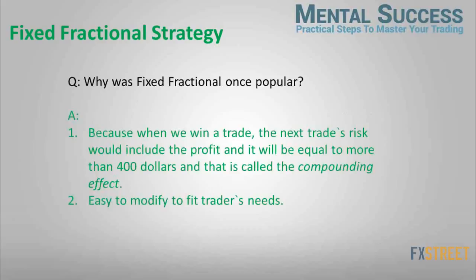So why was the fixed fractional strategy once popular? Because when we win that trade, the next trade risk would include the profit, and it will be equal to more than the $400 as per the previous example. And this is called the compounding effect, meaning that in the first trade, we risked $400. In the second trade, we would be risking $420, and so on each next trade.